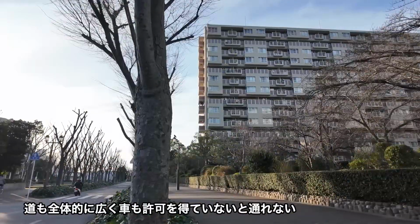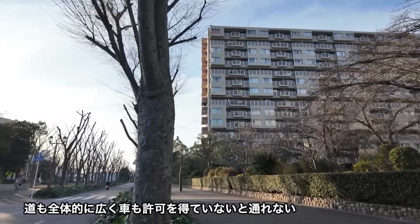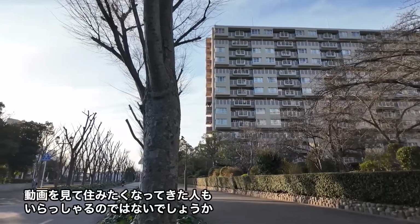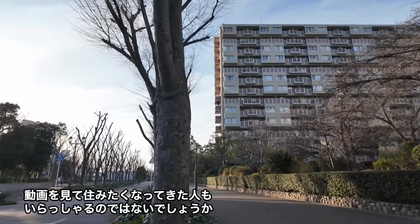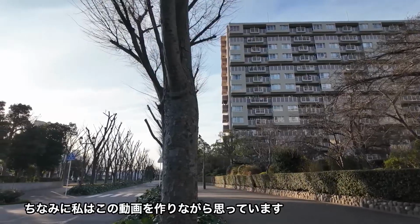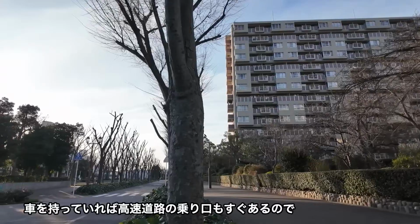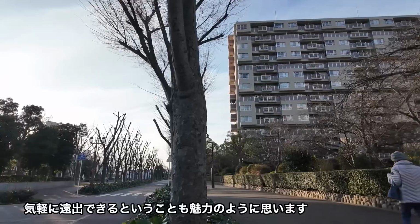The roads are generally wide and cars can't pass through unless they have permission. There are also many plazas, parks, and hospitals, so after watching this video, some of you might be thinking you'd like to live here. By the way, I'm thinking the same thing as I make this video. If you have a car, there's also a highway entrance nearby, so I think it's appealing that you can easily go on trips.